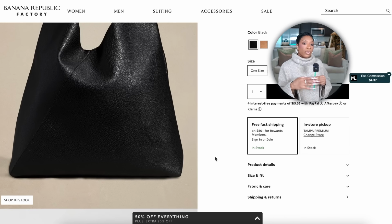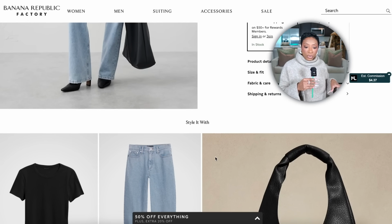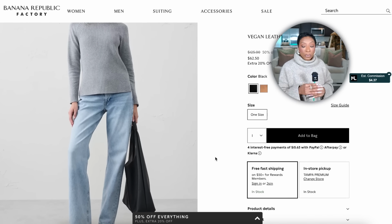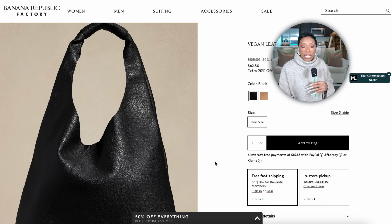Okay, I found another one over here at Banana Republic. It gives us a similar look and it's much more affordable. This one's $50 with an additional 20% off at checkout. This is Banana Republic Factory. It's called a Vegan Leather Mini Slouchy Tote. That one's smaller, but I think it could still work. It's at a good price point, and if you need that in your wardrobe anyway, you could definitely grab this one. And this one is real leather? Vegan leather. Okay. And then they do have a larger size.